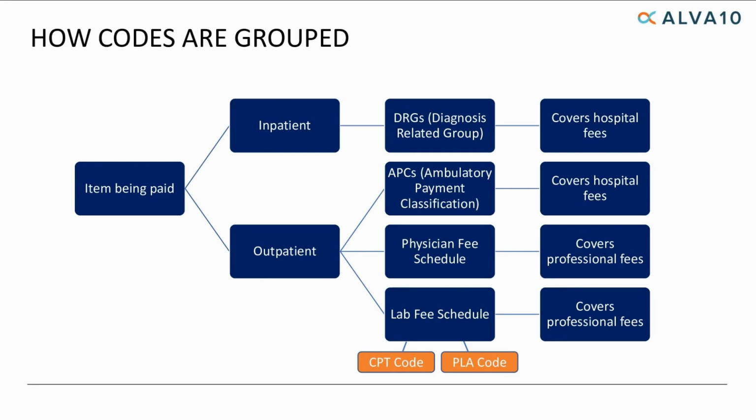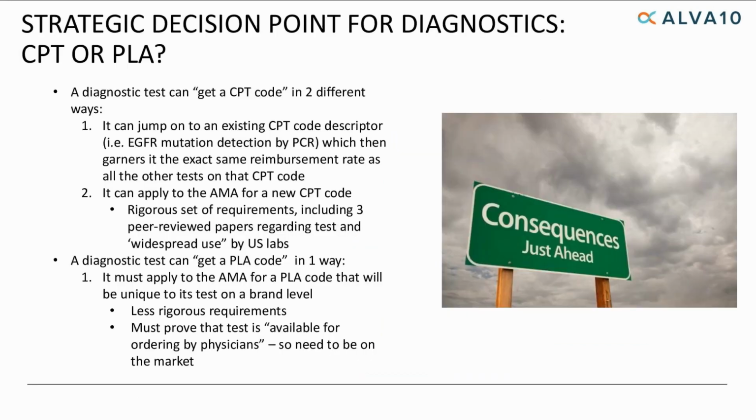So there's this strategic decision point for diagnostics, right? Should I get a CPT code or a PLA code? A diagnostic test can essentially get a CPT code in two different ways. The first is that it can jump onto an existing CPT code. Let's say, for example, that you have created a test that is much more accurate than everything else out there, but it does the same thing. It's a Me Too test, for lack of a better term. It does something that insurance companies have already agreed is valuable and they already pay for it. Like finding an EGFR mutation by PCR, for example.